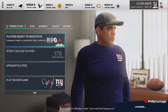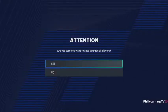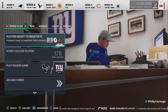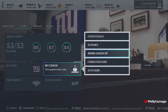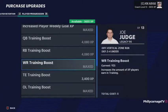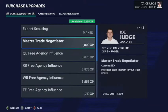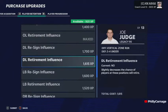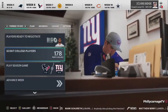Ups his legacy by 100 as another winnable game here, we should be able to beat the Texans. Make sure that we get pressure there on Deshaun Watson. So it'll be one of those interesting matchups as we have some Coach XP here to spend, kind of see what we got. Tight end, we're pretty good there. Burn it there on extra training. I mean, it's kind of more grasping now, just knowing kind of what we have that could be coming up for retirement.